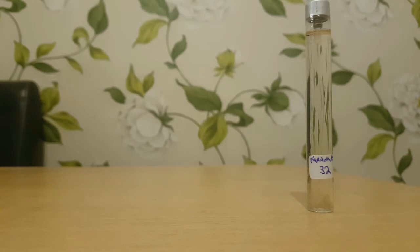It's not fresh or clean. Sorry, it is clean, but it's not a fresh aquatic at all. It's just sweet and floral. It's not my thing at all really. So I'm glad to have a decant, so it saved me purchasing a bottle, especially since the price is quite high on it.